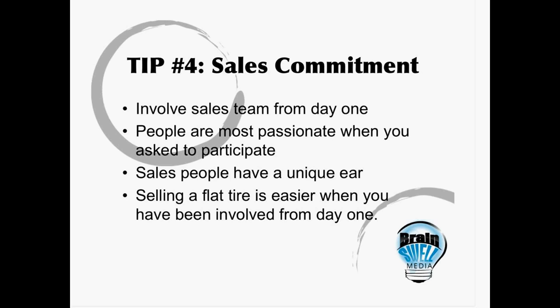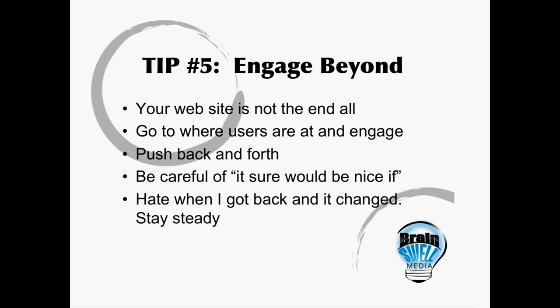I've seen sales teams transformed in one meeting because you asked. You brought them in and you asked. Fireside chat. Enough of sitting around the bonfire talking about sales. Here's the thing: get other members of your team involved from the beginning. That's tip number four. Tip number five.